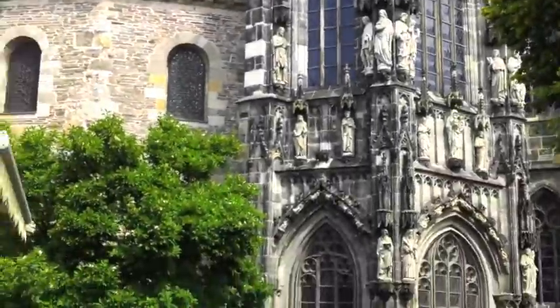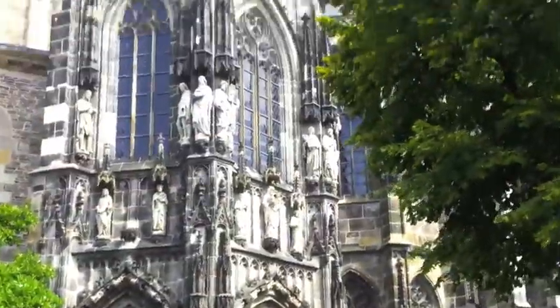Oh my god, it's so pretty. It's so detailed. We're in the Catholic church. It's really beautiful. Ceiling.